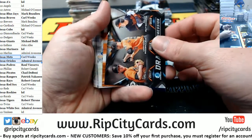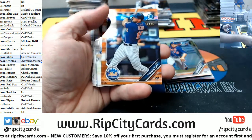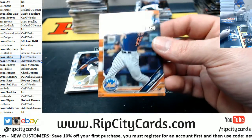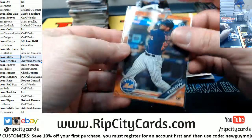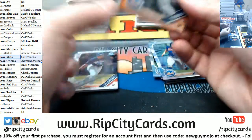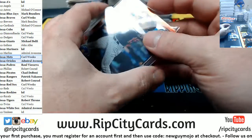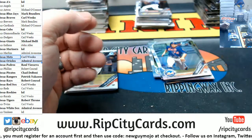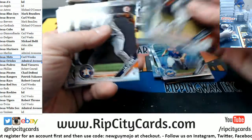Orange Refractor? Tim Tebow of the Mets. That's right, old Timmy. Tim gets a top loader.